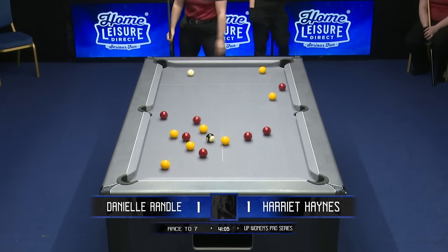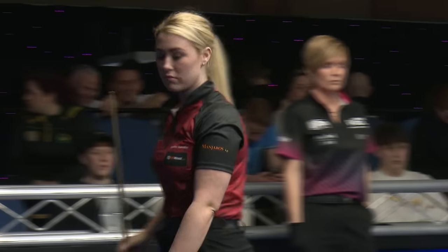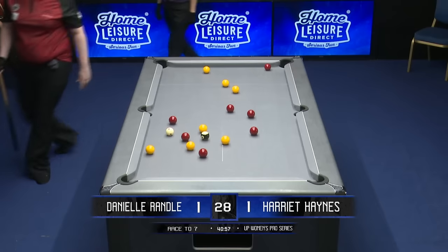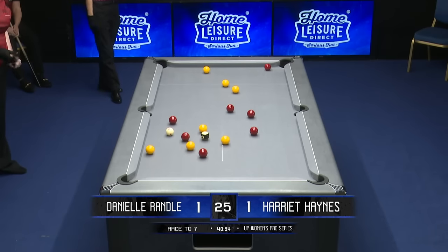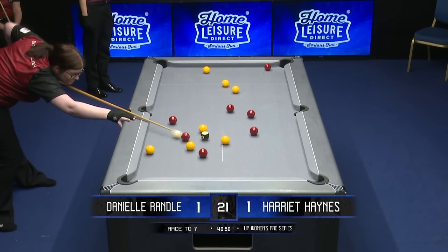Danielle Randle to break in frame 3. Has she made a ball? No. Nearly made one in the left middle, but it just came to the top jaw. So it's going to be Harriet that comes to the table first. And these reds are all available.